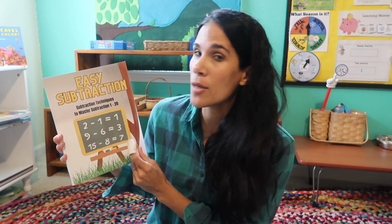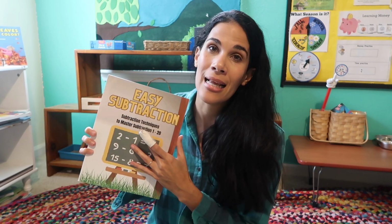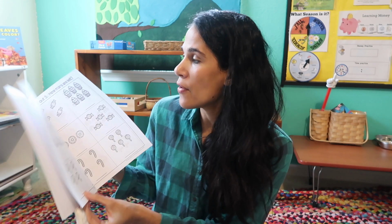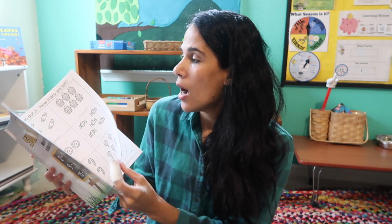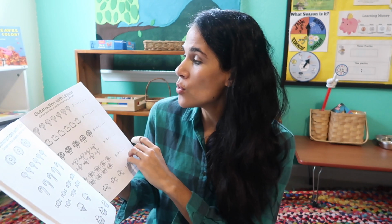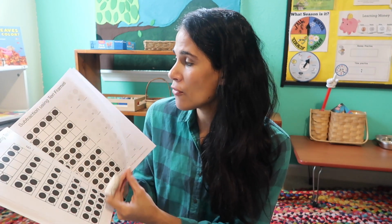Here we have easy subtraction. It's the same concept. A lot of kids learn how to add, but then they don't know how to subtract, which is, I don't know why, but it's something that also needs to be taught. And so it starts with the same concept, very simple, just teaching them how to subtract. And it starts off with pictures, a lot of pictures, crossing out pictures, and using pictures as a way to get their answers. It moves on to 10 frames.